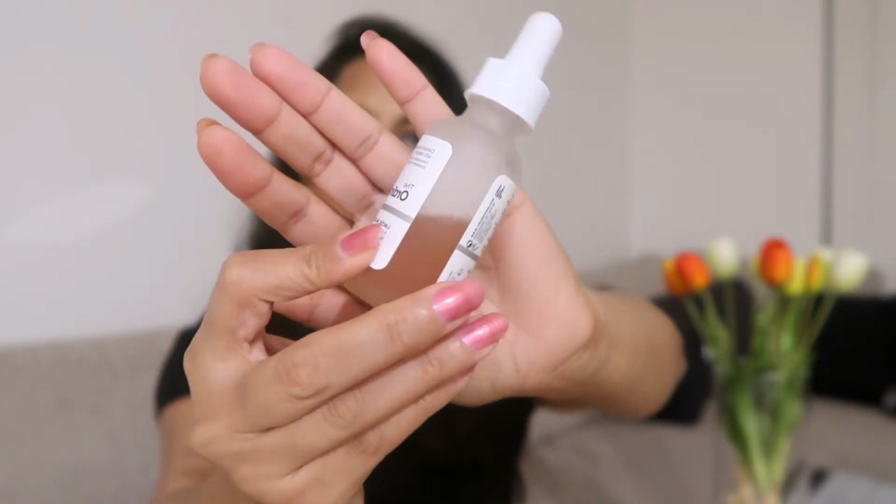So this is how it looks, a little bit pinkish, and the consistency of this one is pretty liquidy, so it just easily glides onto the skin and gets absorbed very quickly into the skin.